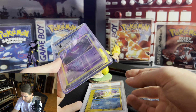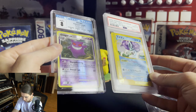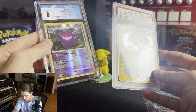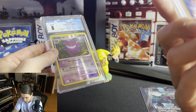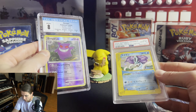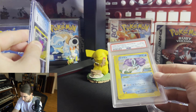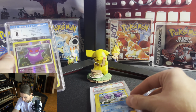I don't know. I feel that whatever acrylic or plastic they use for the CGC slabs, I know this isn't, oops. Yikes. I know this is an older slab. I'm pretty sure they updated the slabs a little bit, so I know this one's a little older. But it's basically the same as this.